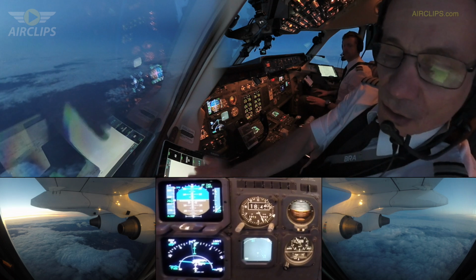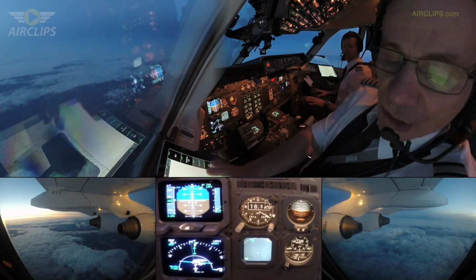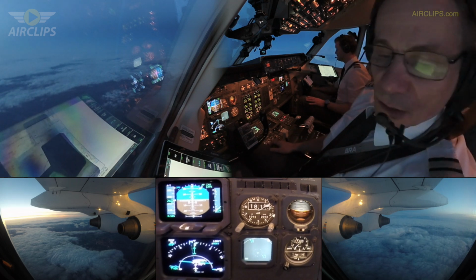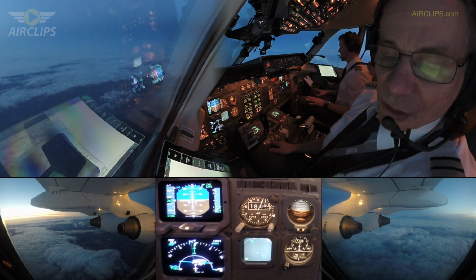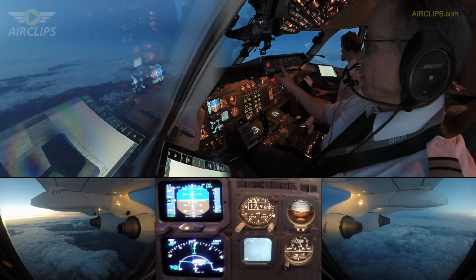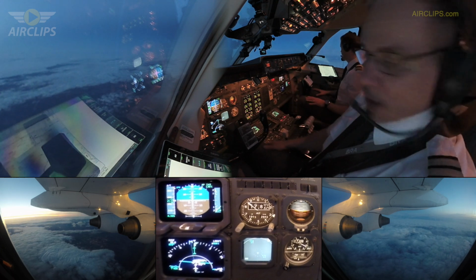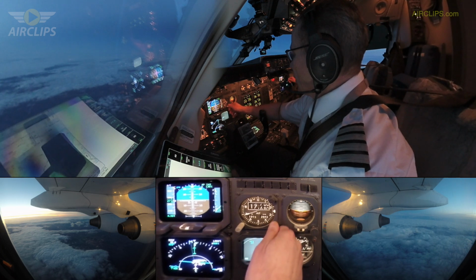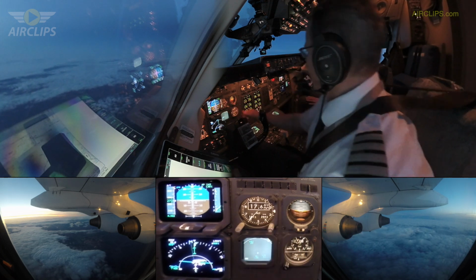And the difference to this one is it's a little steeper, 3.5 degrees. So 109.7, 303 inbound. We've got a minima of 250 today, uncorrected, since we're flying in Scandinavia. Sometimes we need to temperature correct our minima.